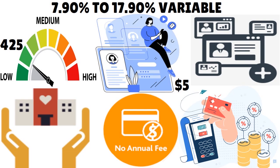So the first two personal credit cards for bad credit from a credit union, you have number one, Visa Platinum card from Vision Financial Federal Credit Union. Number two, Visa Platinum card from People's Trust FCU.